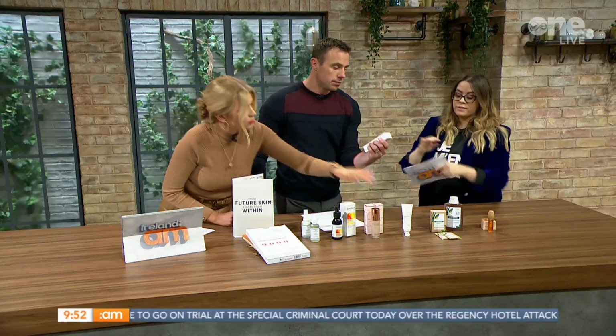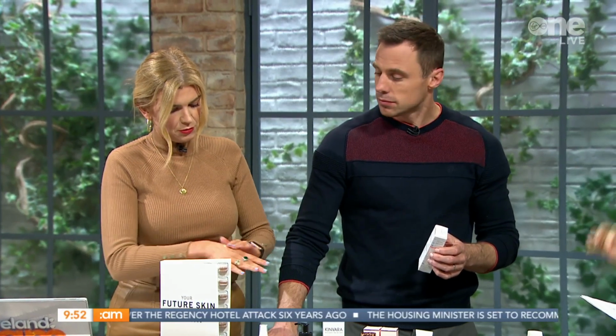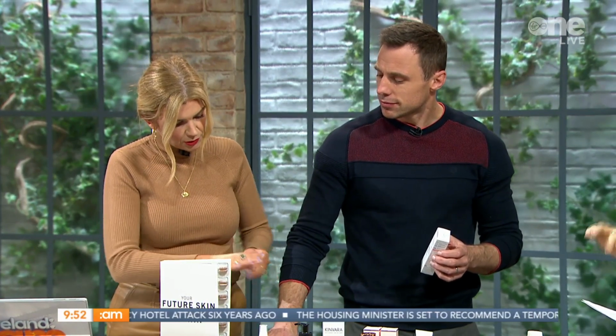But if you put it onto your hand, it really doesn't look like it. When you hear full or building coverage, you think sticky, you think heavy, you think it looks deadpan. It doesn't, it literally lives up to the name. It is satin, it's a beautiful dewy finish. It doesn't feel like you're wearing very heavy coverage, yet you're getting it.